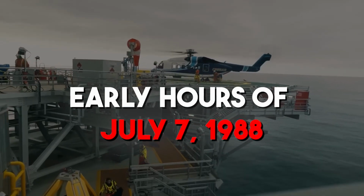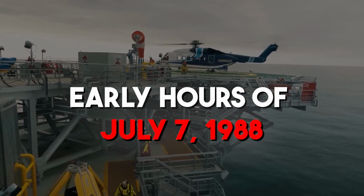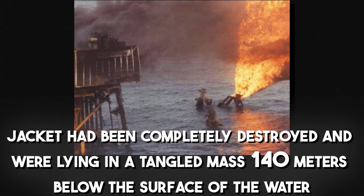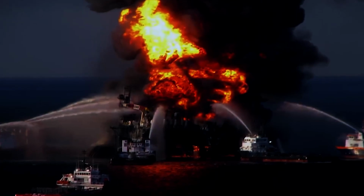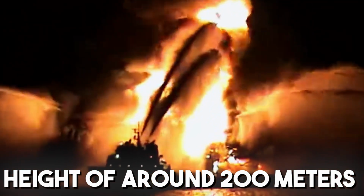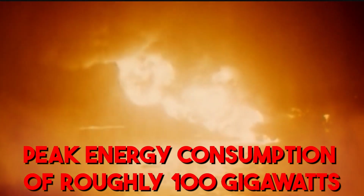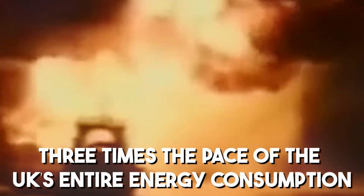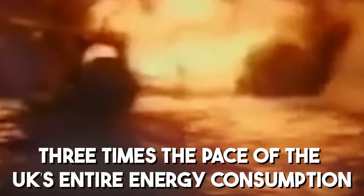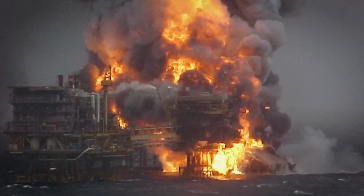By the early hours of July 7, 1988, the original topsides and a sizable portion of the jacket had been completely destroyed and were lying in a tangled mass 140 meters below the surface of the water. The flames produced by the well and oil and gas line fires, all of which burst one by one, had a height of around 200 meters and a peak energy consumption of roughly 100 gigawatts, which is 3 times the pace of the UK's entire energy consumption. The fires were put out after more than 3 weeks.